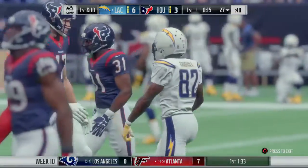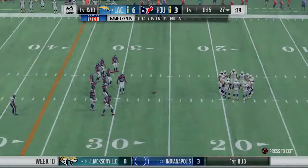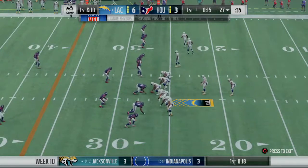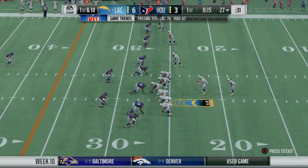And an update from the Circle City up in Indianapolis. Now, you saw the score at the bottom of your screen a moment ago. We got a good one going on there. And we'll keep an eye on that one as our game goes along here. Here we go.